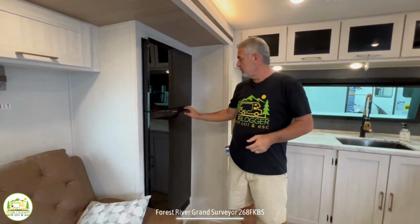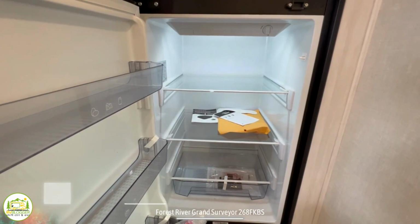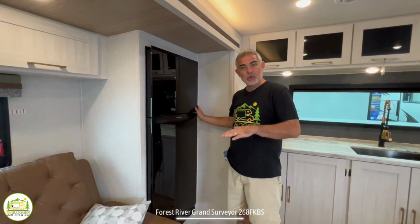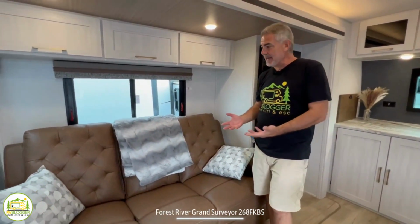And then finally, as we wrap around, we've got a Furrion refrigerator. This is a great size fridge and freezer. It's 12 volts, so it runs off of the coach battery, which is fantastic. No propane needed for this. And then finally, we wrap around to the couch area.